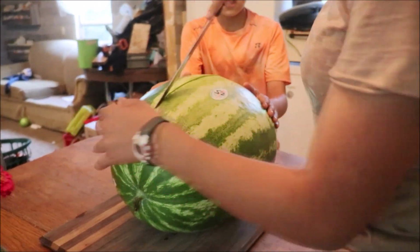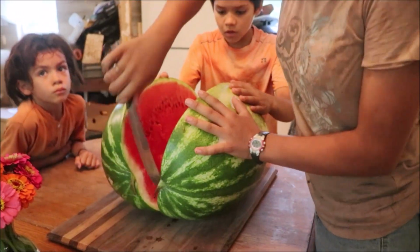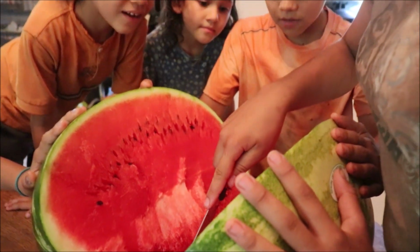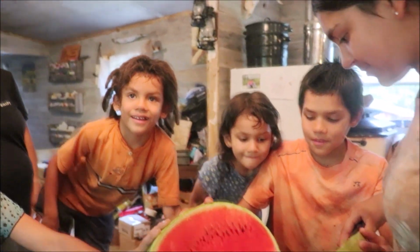I'm gonna cut it to that side. Yeah. Whoa! And what does it have inside there? Seeds. Incredible technology. Does anyone smell that yet? Yes. My nose is probably 3 feet away. I got a big smell on it.